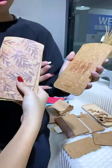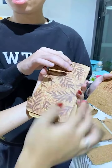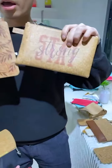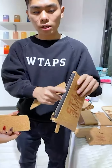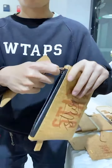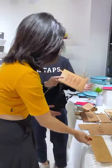Okay, and I find that, you know, what's this effect? What process is this? Printing. Oh, so this pattern is printing? Yes, so it looks really high quality. Handbag. Yes, all the things, we use high quality things, just like the metal zipper. You could open or close it smoothly and easily. Every part, you just use the best quality? Yes, every part, we use the best quality.